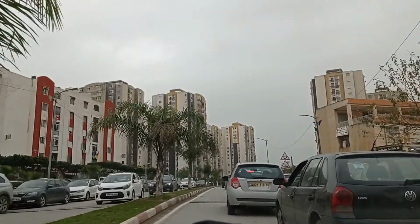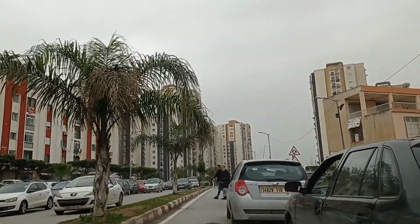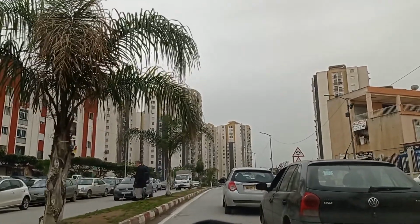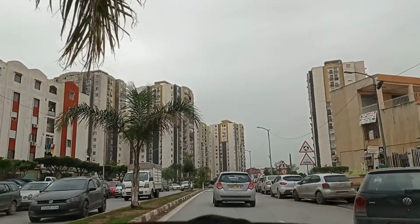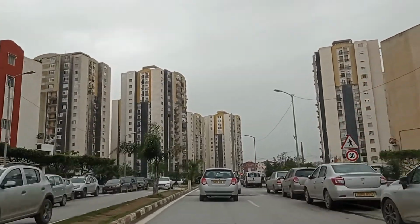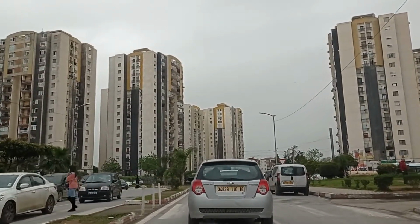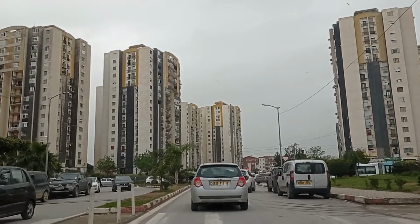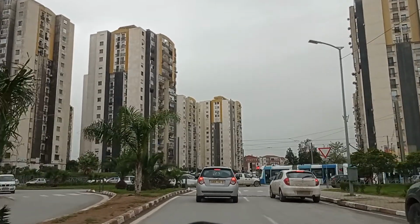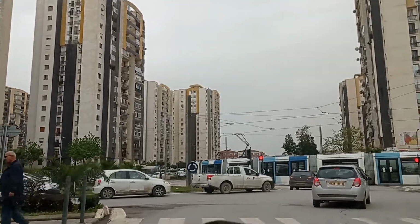Of course, first of all, Les Bananiers is an area that lies between the Algiers Fair, La Foire d'Alger, and Bab-Zouar. Bab-Zouar is on the left and the Algiers Fair is on the right. So the right is the west, the left is the east. This area here on the right is where they sell burgers and tacos, Algerian tacos, of course. They are made of fries and shawarma meat.